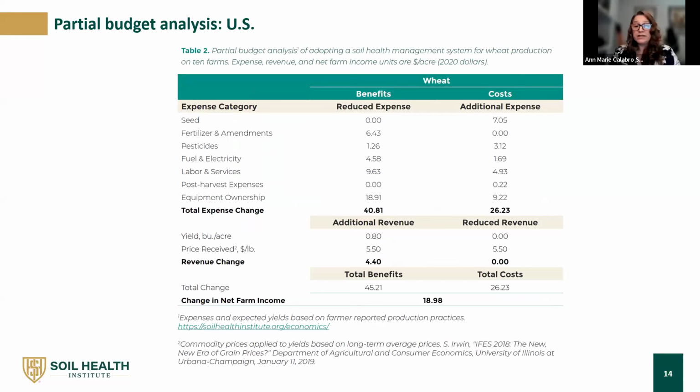Partial budget reflects changes in the net income that result from specific management changes, in our case, adopting no-till and cover crops. We look at both the benefits in the middle column and the costs in the right column. And we can have both a cost and a benefit in the same category. For example, when adopting a soil health management system, a farmer may decrease nitrogen application in one form, like fertilizer, while adopting nitrogen in an alternative form, like applying manure.